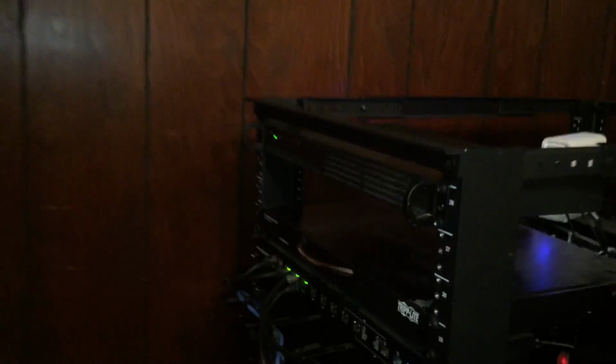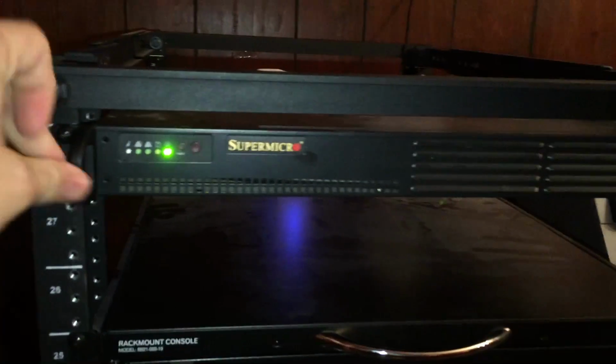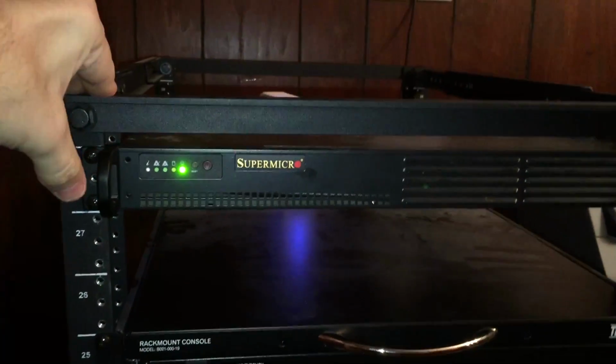Alright, into the server room. So, we've got a rack here filled with stuff, and we have two printers. I'll explain what the scoop is with that. This rack here, just an inexpensive Supermicro thing. I kind of built my own router, and it ran pfSense.